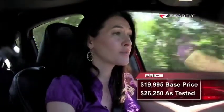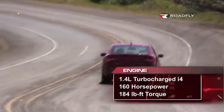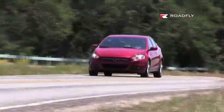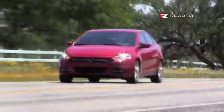Dodge offers 5 different trim levels for the Dart. Today we're driving the Limited. Base price for the Limited is $19,995, but as we're testing it today, it's just over $26,000. Now that comes with a 1.4 liter turbo engine, 160 horsepower, and 184 pound-feet of torque. And we're driving the 6-speed transmission. Now you can get a Dart for base price of just over $16,000. So you can really customize this car almost any way you want.